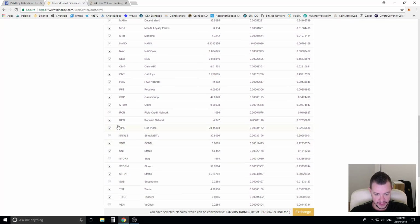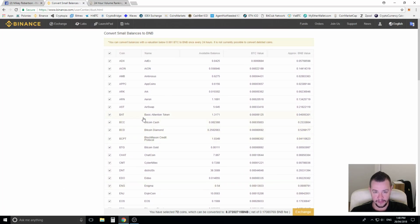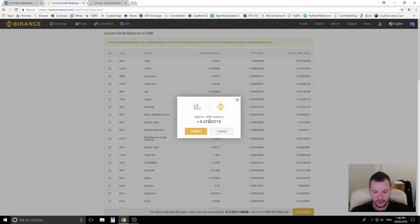Now, a lot of these coins are either leftovers from trades, or if you've been using the affiliate link, you do get a small amount of commissions and so forth as well. So I'm just going to hit the exchange button down here. Approximate value is this much that I'm going to receive. Just hit confirm.